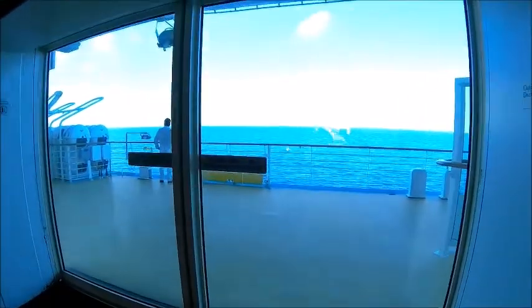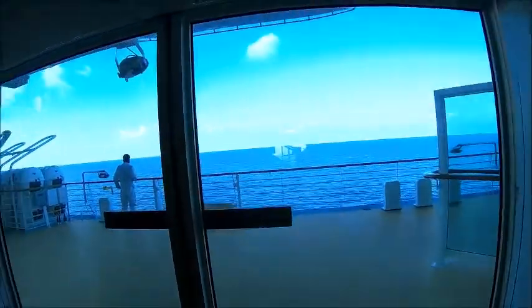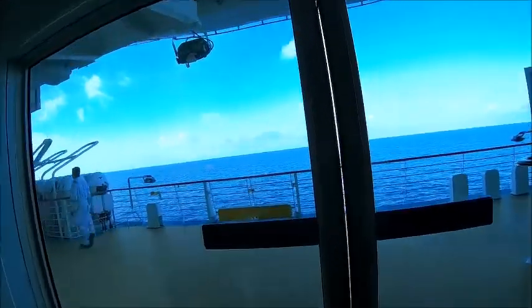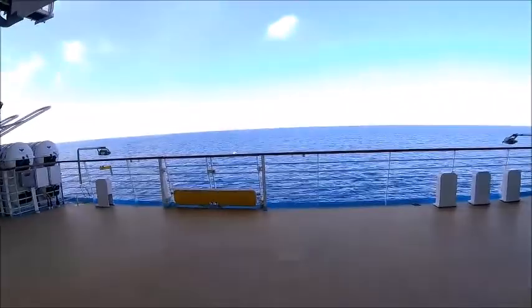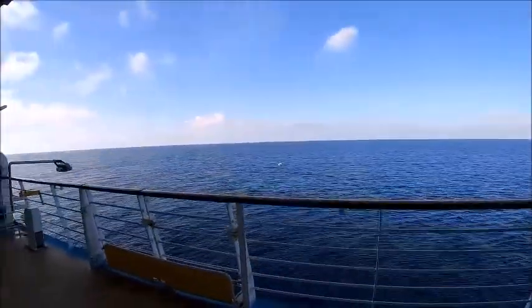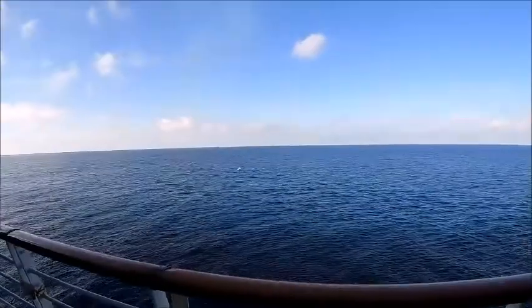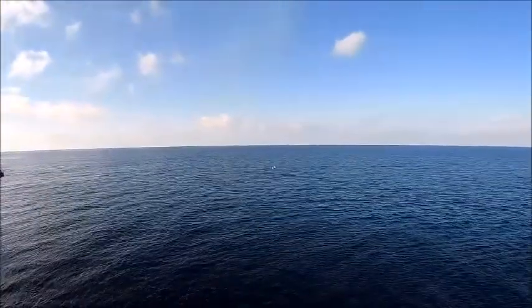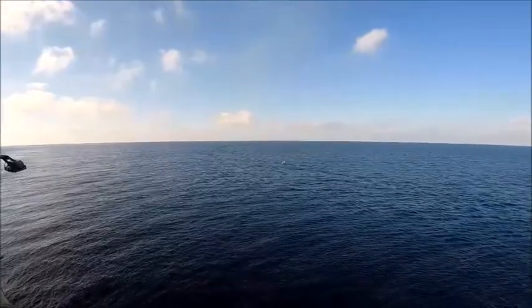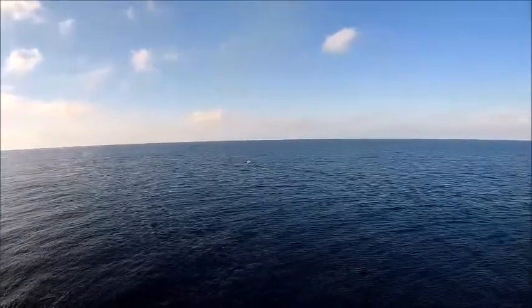Okay, that's interesting. We're in the middle of the sea, and this is worth having a look at. So here we are on the promenade. Well, no, we're on the promenade deck, and yeah, there seems to be a random dinghy bobbing around. There's nobody in it, is there? Nobody in it, no.